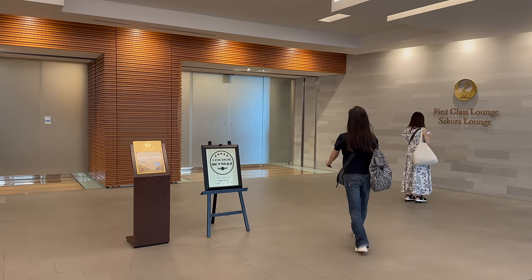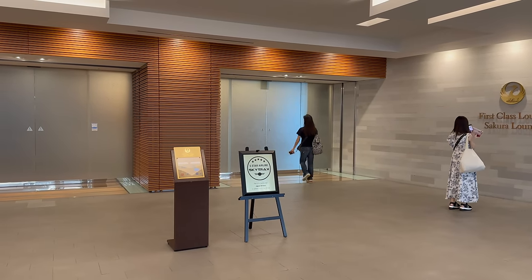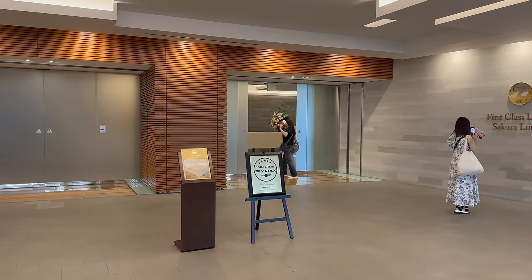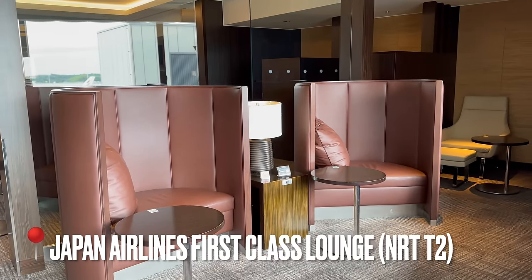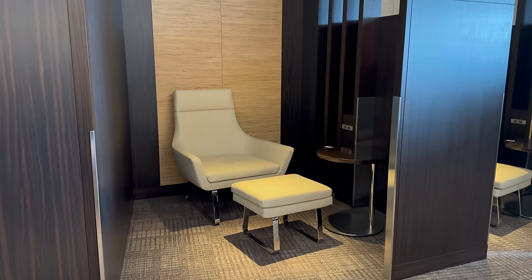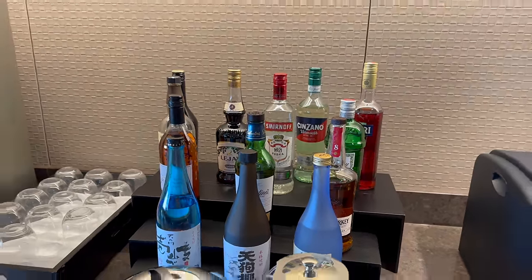In Terminal 2 International, there are 4 One World lounges. They are Cathay Pacific, JAL First Class Lounge, and 2 JAL Sakura Lounges. My mum is Qantas Platinum, or One World Emerald, so today we got access to all 4 of them. We picked this one to go in. The Japan Airlines First Class Lounge, it's located right after security.